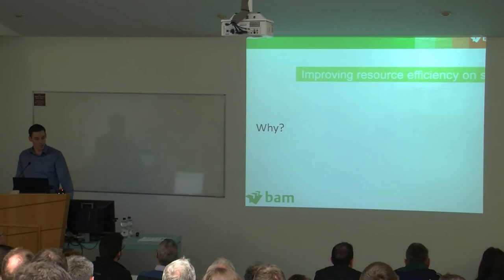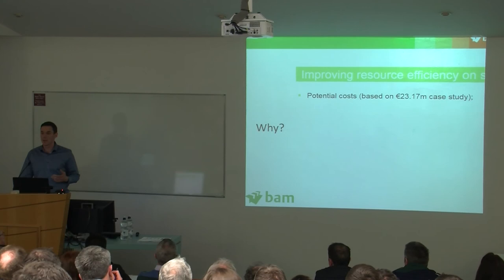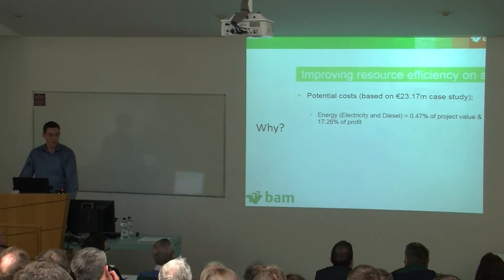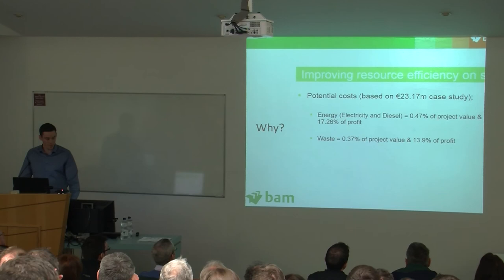So why do we want to improve resource efficiency on site? So the case study that I'm going to use is the human biology building. So the value of that project was 23.17 million. And for the energy costs on that project, namely electricity and diesel, the energy cost during construction was going to be roughly 0.5% of the project value and 17.26% of the projected profit. The waste management costs were 0.37% of the project value and 14% of the projected profit.